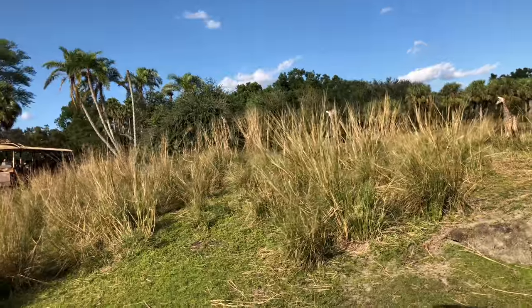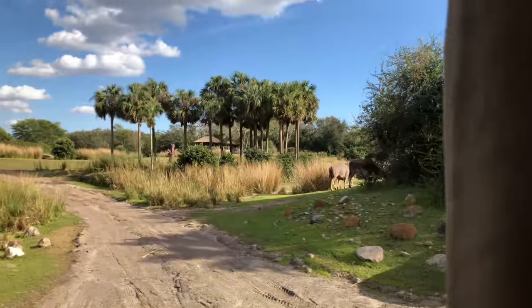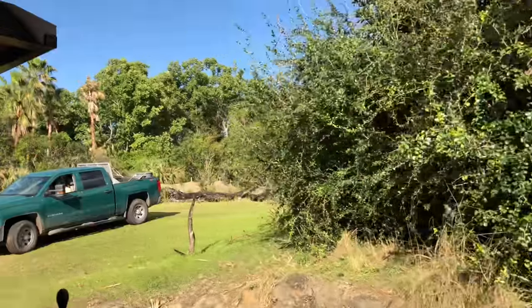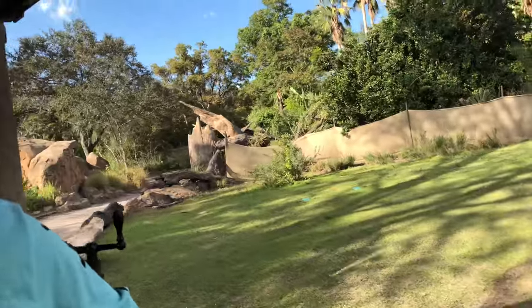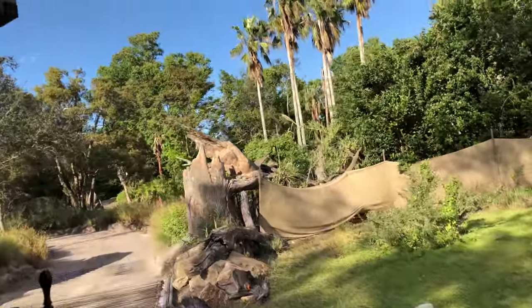Looks like we'll be stopping here again. They could grow up to 2,000 pounds and be 6 feet at the shoulder. They are among the largest antelope out here on this reserve. They are known to leap up to 6 feet high in the air from where they're standing, which is quite a feat.